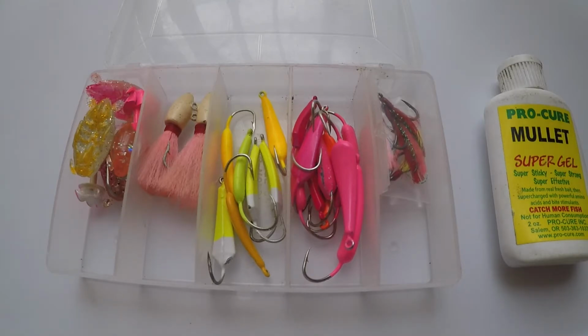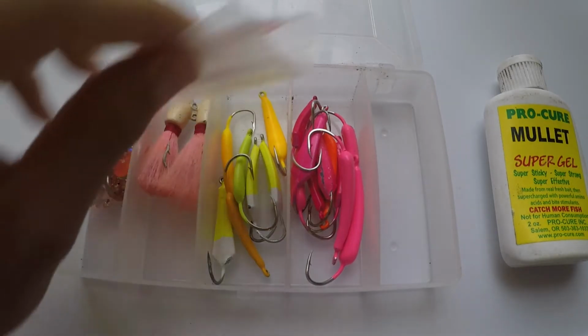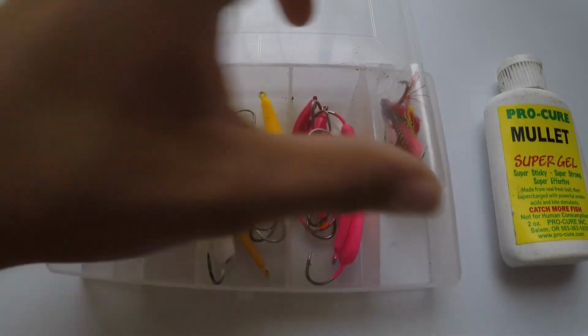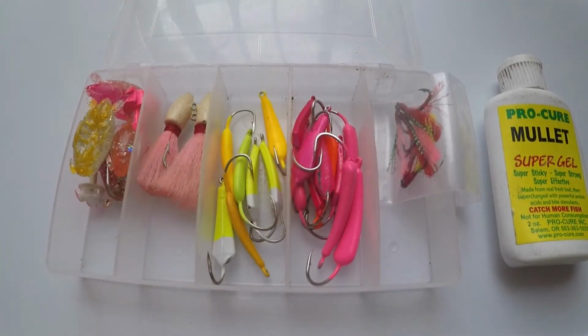And as far as teasers go, you definitely need a teaser, which is going to get you most of the fish in. Because of that teaser, they attack it for some reason. It just looks tastier than the actual jig, and that's what the fish go for.